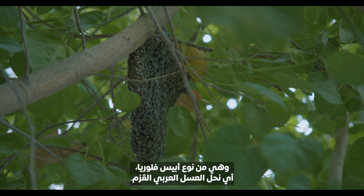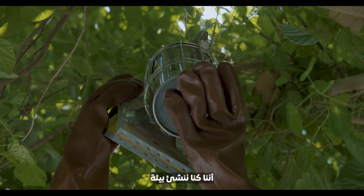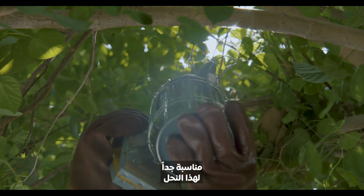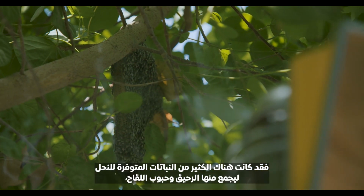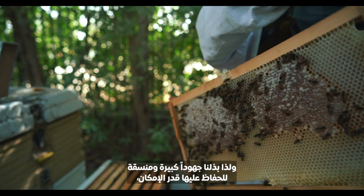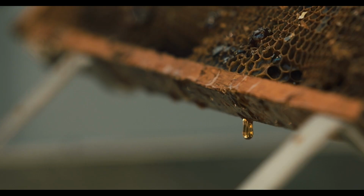At present, we have around 10 active bees nests on site. These are Apis florea, which is the dwarf Arabian honeybee. And we realized quite early on that we were creating an environment that was very conducive to them. There was lots of plants for them to gather nectar and pollen from. So we've really made a concerted effort to protect them where we can, to educate the staff and the workforce.